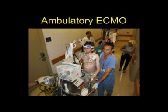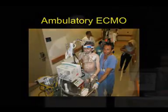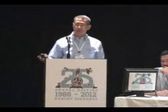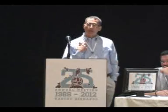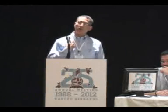So what are we trying to achieve here? Ambulatory ECMO, a high emphasis on this. This is a young man, pulmonary hypertension, class 4, couldn't get out of bed except to go to the bathroom. We put him on VA ECMO. His arterial return is through a graft that I put on the subclavian artery, and then I cannulate that through a tunnel cannula into that graft.